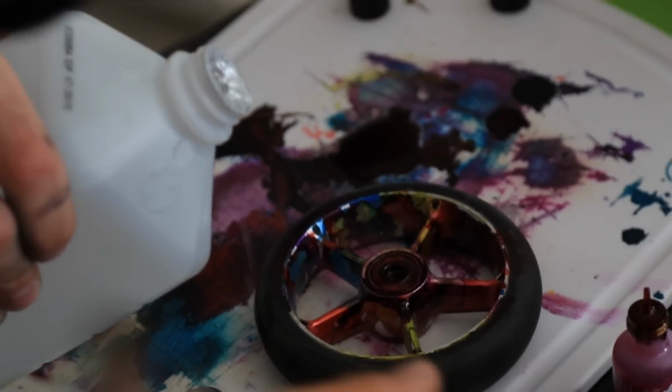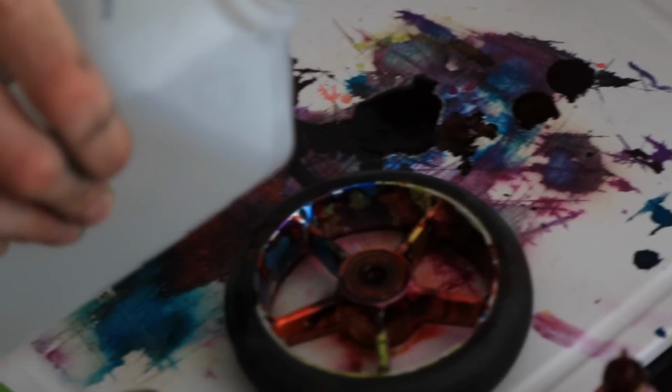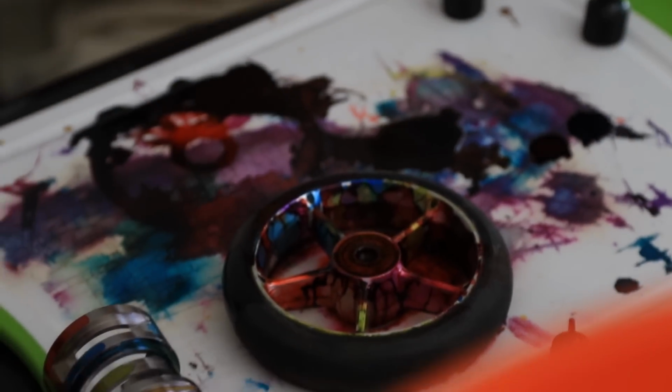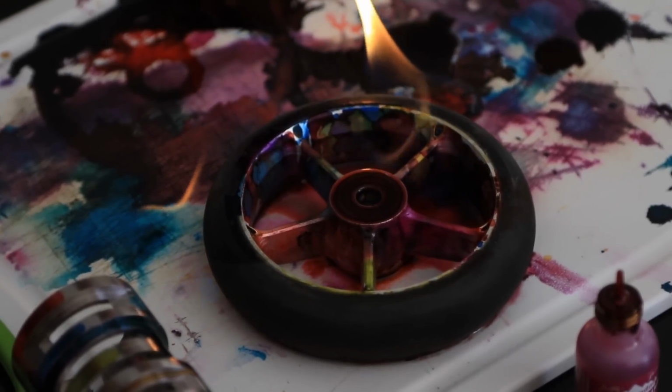Yeah, so basically we have here these small little colors. They're alcohol paint colors. Then we add alcohol on it, and then we will light it on fire. Like so. And it's gonna be a big flame. Are you ready? Oh, wow. And it's gonna basically fuse all the colors together. Yeah, and it also makes it evaporate all the liquid.